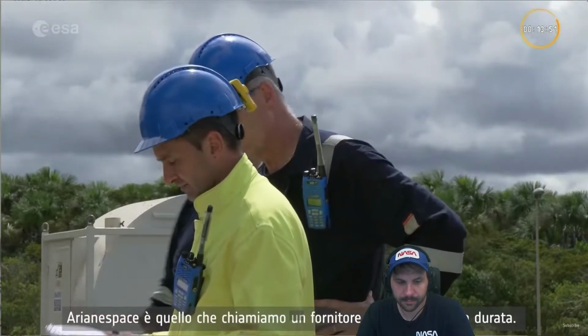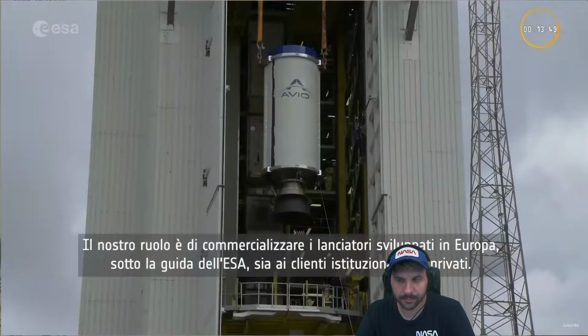ArianeSpace is what we call a launch service provider. Our role is to commercialize the European developed launchers under the leadership of ESA to both institutional and private customers. Vega-C is perfectly suited to serve the booming Earth observation market as well as the long-term institutional needs.